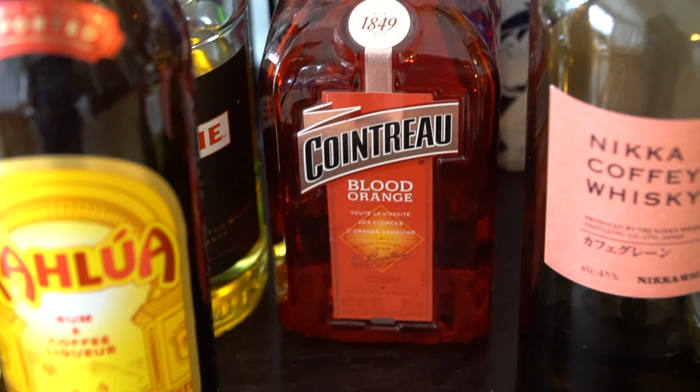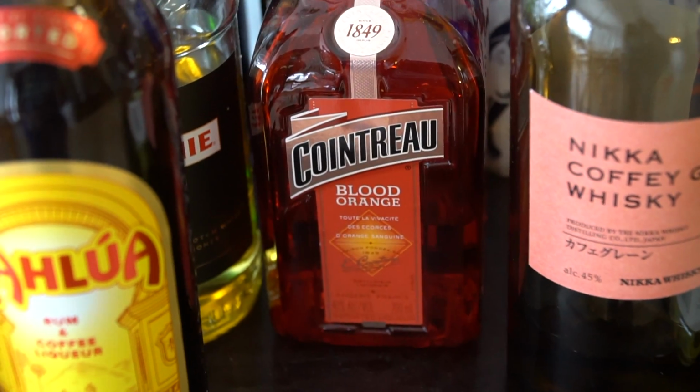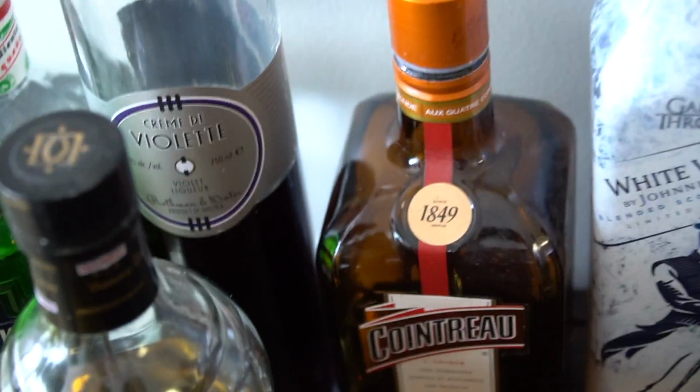Then I have some more standard liqueurs here. I have some Grand Marnier. I use that a lot in my sangrias. I have Cointreau, which I do love, but this is a blood orange. And then I have the regular orange Cointreau in the back there.